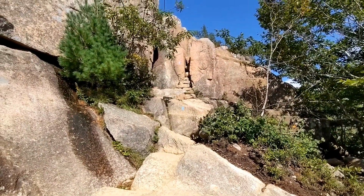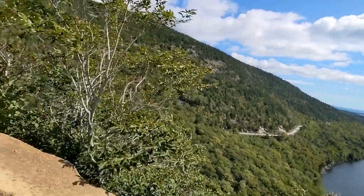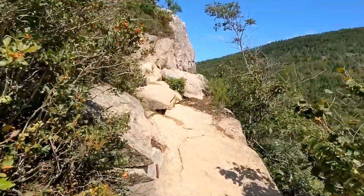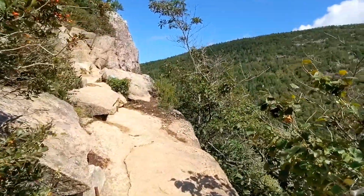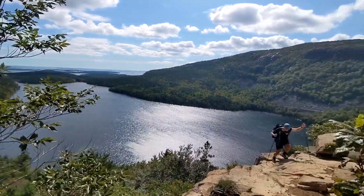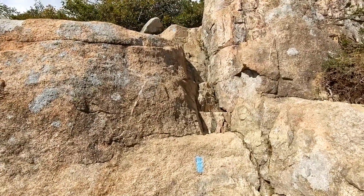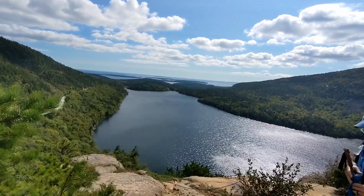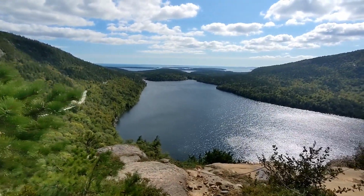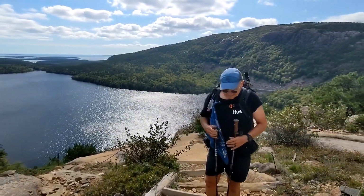Looks like we're about to get to the top. Okay, it gets a little crazy right there near the end. Not gonna lie. Got through it though. Whew. That's a beautiful view. Be careful, bud. We're gonna do another one of these. I don't see any rebar. Well, that's pretty. I'd say that's just as challenging as coming up Beehive that last little bit, wouldn't you? Yeah.